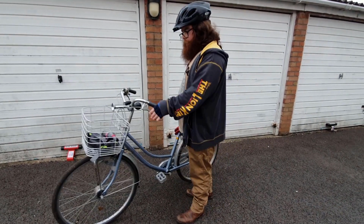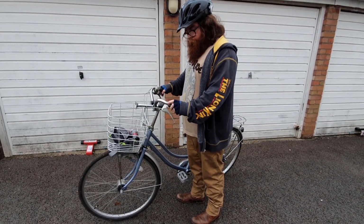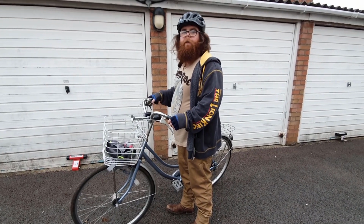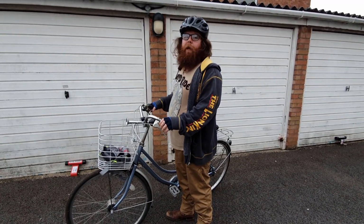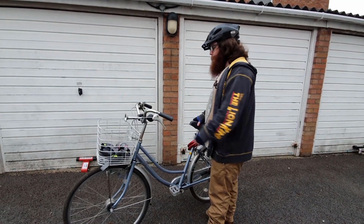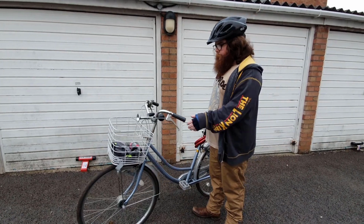I'm really happy with this, and the guy took 60 for it. He was a collector of unusual bikes apparently, and his wife said that if he wanted to get another one, he had to get rid of ones he already had. So he decided to sell this one. So I'm really happy he did. It's a great little bike.